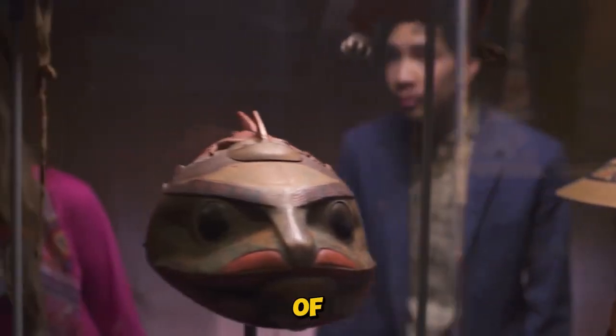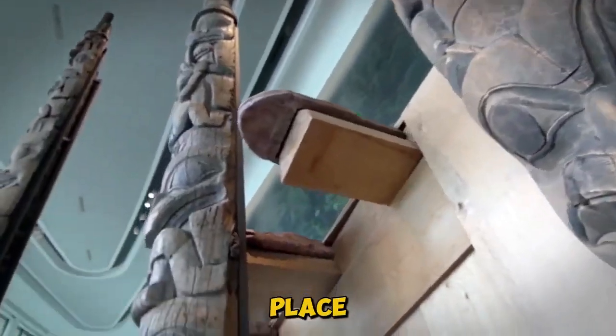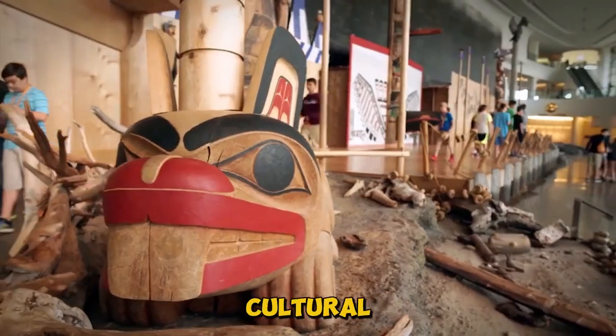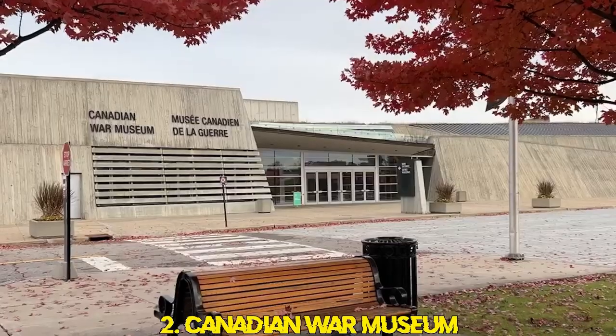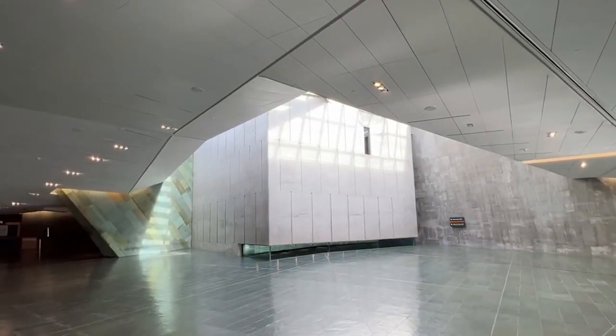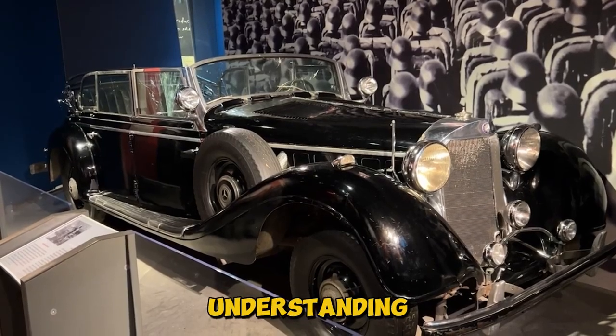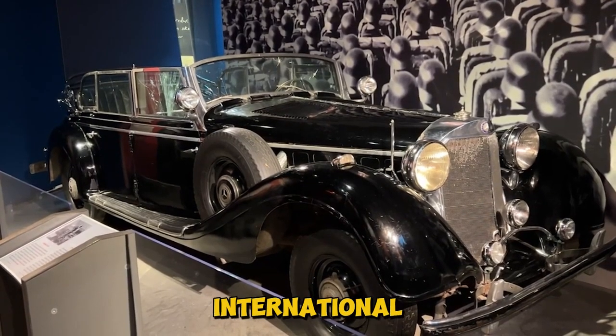The riverside terrace of the museum provides stunning views of the Ottawa skyline, making it the ideal place to unwind and consider Canada's rich cultural heritage. Number 2. Canadian War Museum. The mission of the Canadian War Museum is to preserve and interpret Canada's military history while providing visitors with a thorough understanding of the nation's engagement in international conflicts.